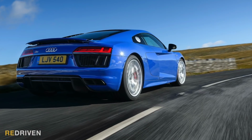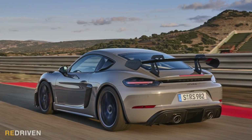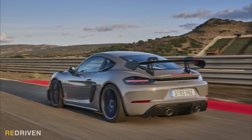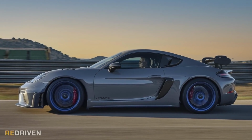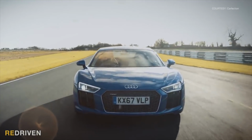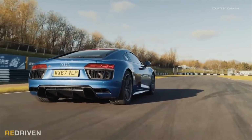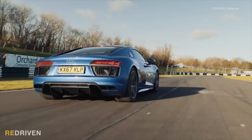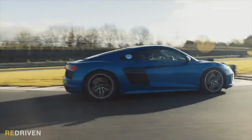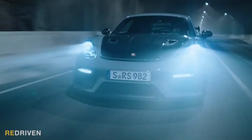Then there's the power difference, 397 kilowatts and 540 newton meters versus the Porsche's 368 kilowatts and 450 newton meters. But the Porsche claws it back, weighing 145 kilograms less than the Audi. Look, both cars will blow your mind on track and even more so on road. Both are very special versions of what are already excellent bases to work from. And while the R8 is arguably more understated in terms of styling, maybe you prefer the overt plethora of wings and vents on the GT4 RS.